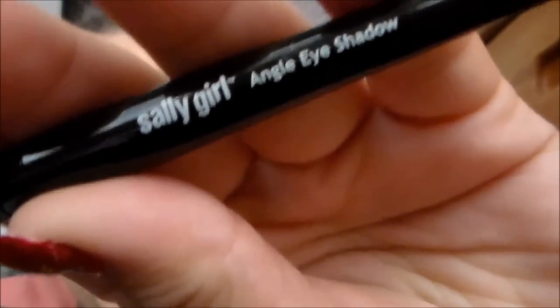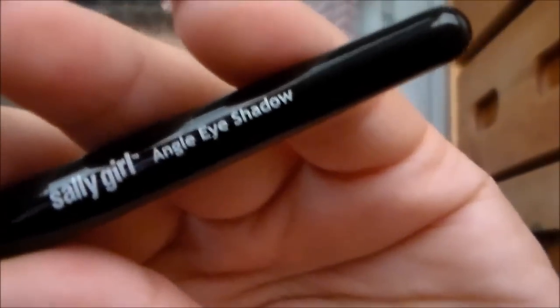The next brush I have been loving is Sally's Girls in Gold Eyeshadow Brush. I got this on sale from Sally's Beauty Supply for 78 cents. It was a reduced price, so I said for 78 cents, you best believe I'm going to try it out. And if I don't like it, I don't ever have to use it again. This is my favorite brush in my makeup collection. These two brushes are by far my favorite brushes right now.